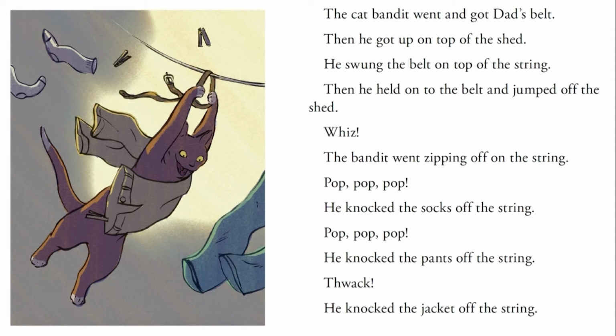The cat bandit went and got Dad's belt. Then he got up on top of the shed. He swung the belt on top of the string. Then he held onto the belt and jumped off the shed. Whiz! The bandit went zipping off on the string. Pop, pop, pop! He knocked the socks off the string. Pop, pop, pop! He knocked the pants off the string. Thwack! He knocked the jacket off the string.